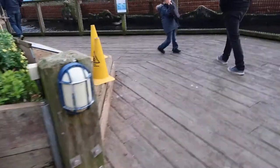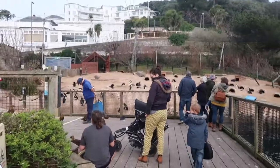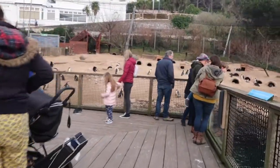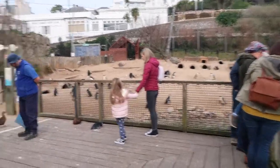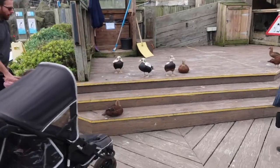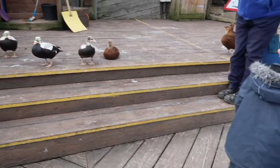Thanks, Peppa Pig. What we got? What we got? We got geese. Penguins! Oh, penguins. Don't go too close, Miles. I think it's a duck. These are eider ducks. Eider ducks.